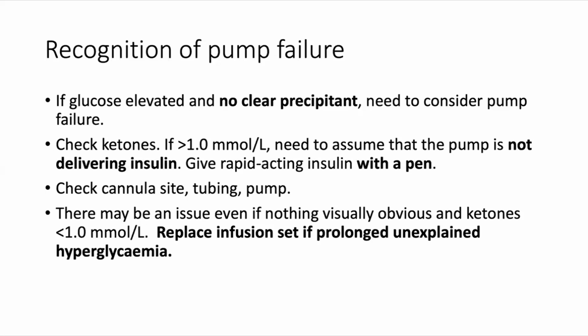If the ketones are more than 1, that's a very [unclear] at the insulin with a pen. That way they know that at least something has been given. Next step is to do a check of the system, check the cannula site, check the tubing, check the pump.